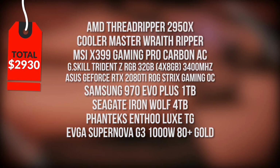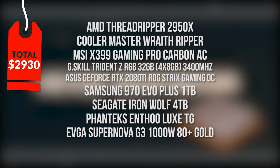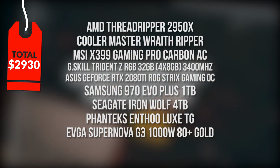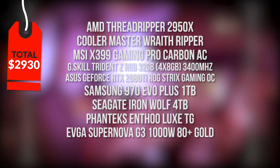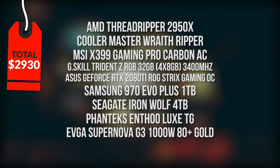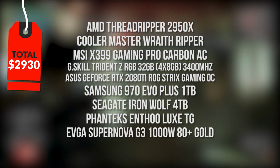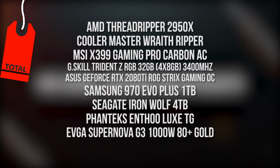Asus GeForce RTX 2080 Ti ROG Strix is here to ensure that you have the highest possible FPS scores in games. For the SSD we chose Samsung 970 EVO Plus 1TB solid state drive and Seagate IronWolf 4TB hard drive. For the case we chose Fantex N2 Lux tempered glass case. For the power supply we have an EVGA Supernova G3 1000W 80 Plus Gold certified power supply.